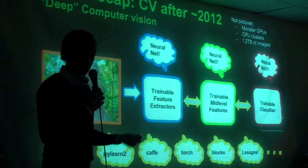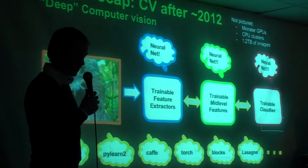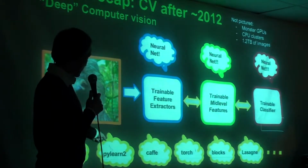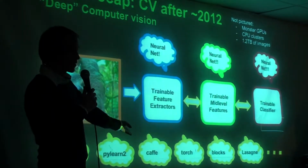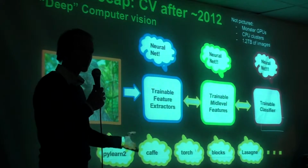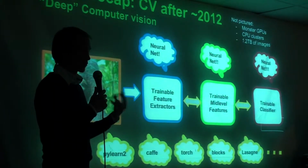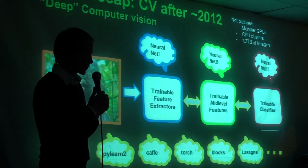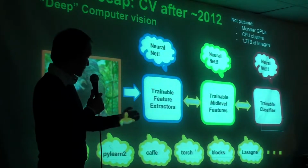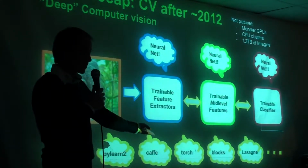Packages in order to do this, non-exhaustive. There's Theano, which I'll be talking about a little bit. PyLearn2, which is based on Theano for neural networks. Caffe, which is probably something like becoming the reference for standard implementations of feed-forward neural networks and convolutional networks. There's Torch, which is probably at kind of the same status, which is based on Lua.